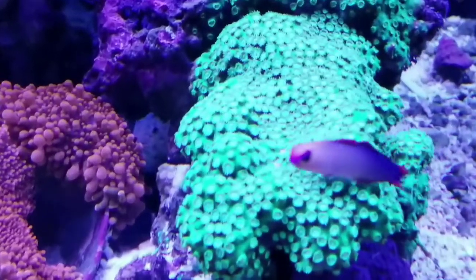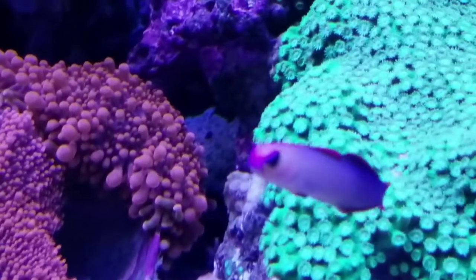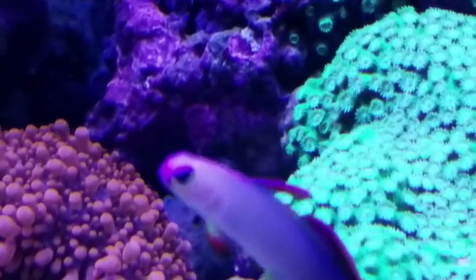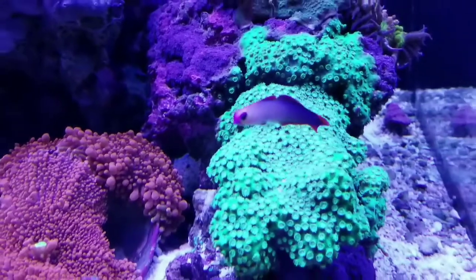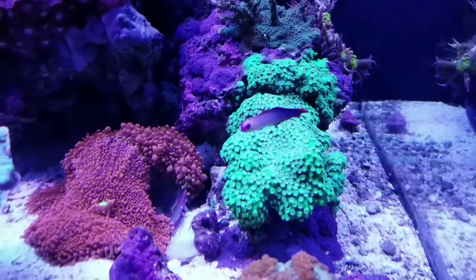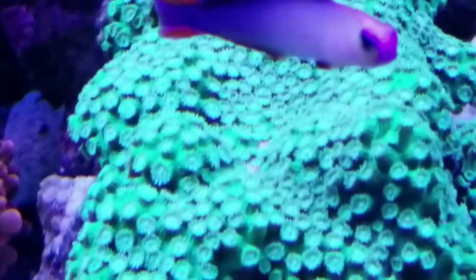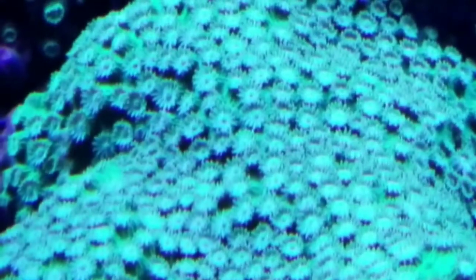There's a section here of this Cyphastria on the side where the clownfish keeps throwing sand up on it, so part of that has sort of died back on the side facing the red mushroom, but it's just really doing well otherwise. The other side of this coral is absolutely fabulous, so it's looking wonderful.